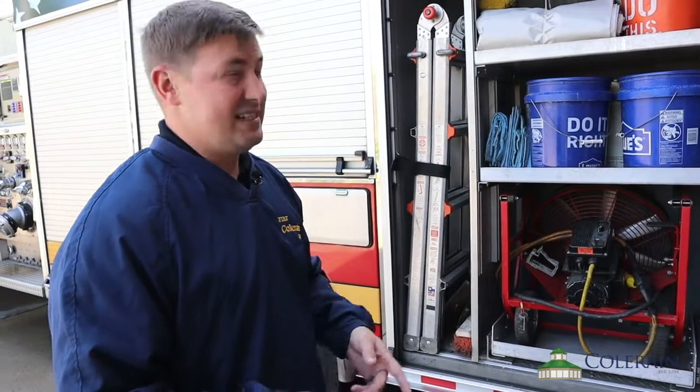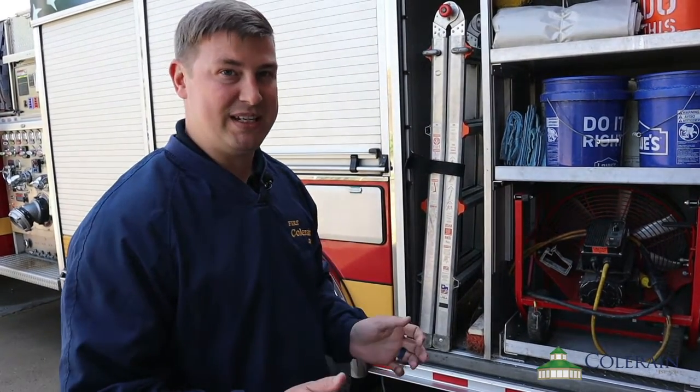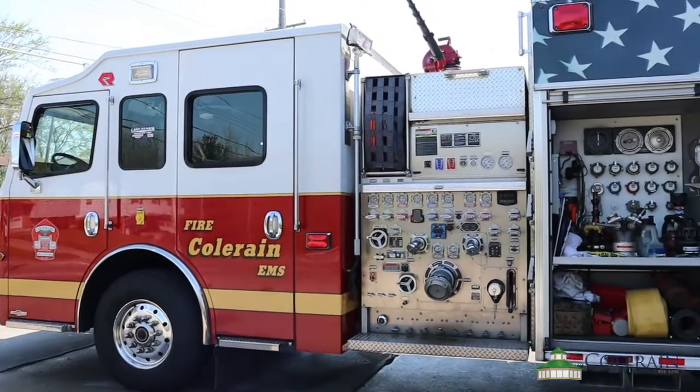Orange bucket up top is decon. So after a structure fire, we have everybody come out and we have a whole decon process that we do to get a majority of the debris and carcinogens and whatnot off of us. We still come back and wash our gear after every structure fire.